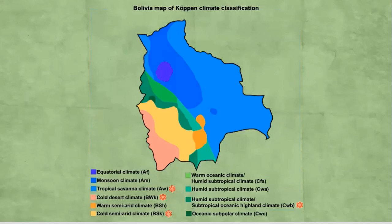So in this little country, we've got a whole variety of different climates, everything from a cold desert to equatorial monsoon climates. And you can see where the Andes swoops through there, the elbow on the west of the country there.